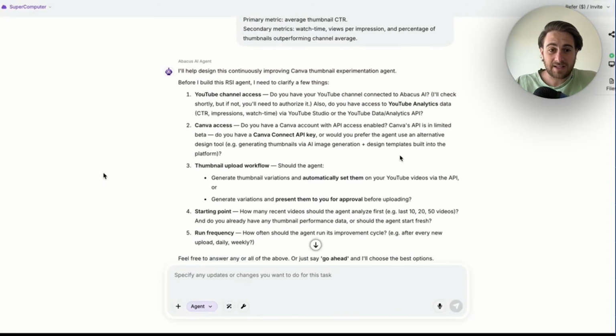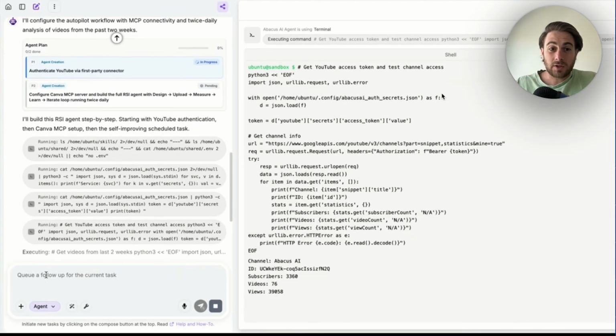It asks us for access to Canva and to YouTube. We're actually just going to give it access to those things, and then we can see that this is now going through, and it's going to authenticate YouTube via the first party connector. It's going to configure the Canva MCP server, and it's going to build the full RSI agent with design, upload, measure, learn, and then iterate, running 2 times every single day.